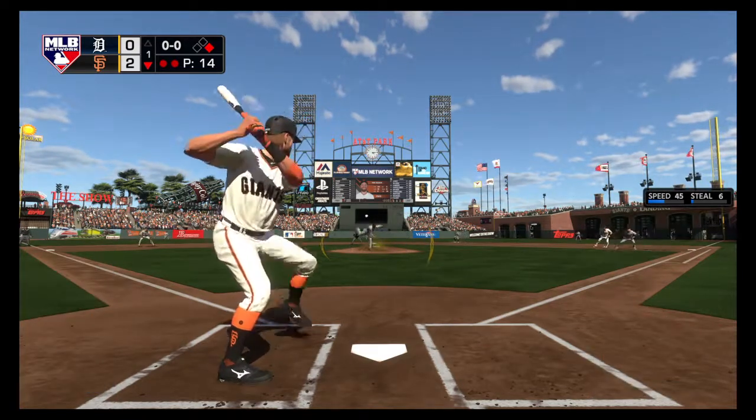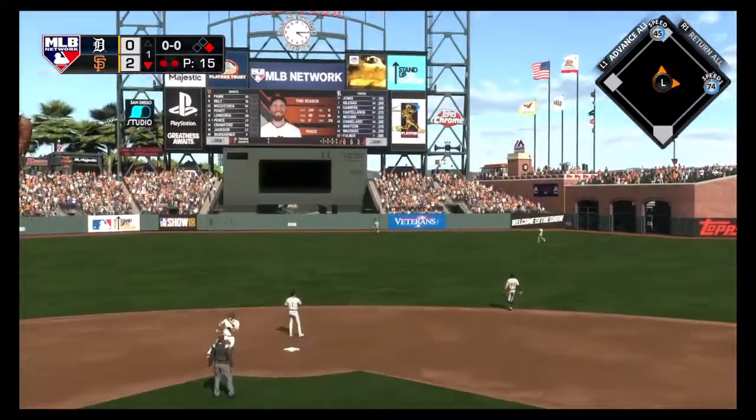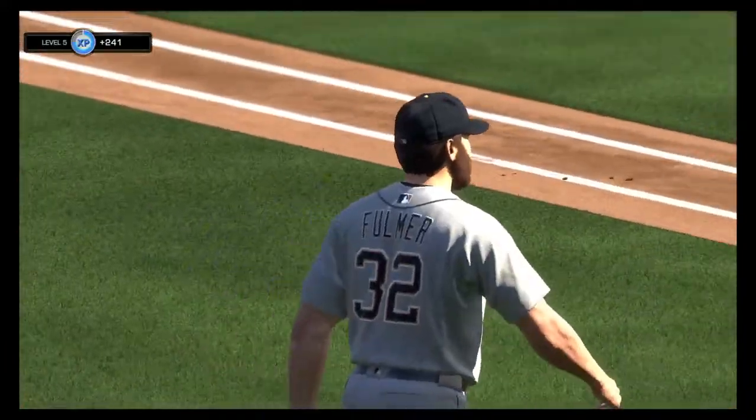In now, Hunter Pence. High in the air out to center field. Jones on the move. Makes the catch, and that'll retire the side.